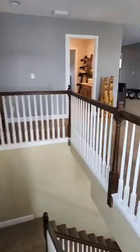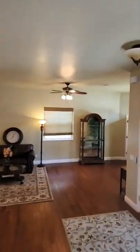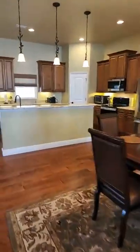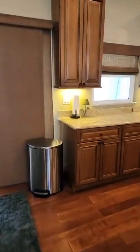So let me run you downstairs real quick without falling. And then I'm going to take you out back so you can see this pool area. There's some really cool things going on out there. There's nothing spared in this remodel. They really did everything to this house, which is spectacular, and they spared no expense.